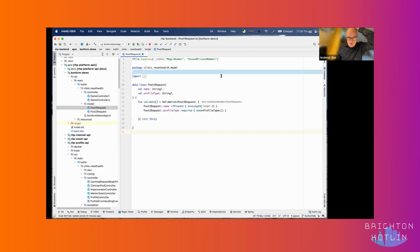Hopefully you can see my IntelliJ interface. So I've got a data class called post1request that contains a name and a profile. And I will explain this syntax in a moment. Let's for the moment imagine that profile type is an enum, or should be an enum, and name is a string, but both of these should be mandatory. So the first question is, well, why have I got these optional markers, the question marks?